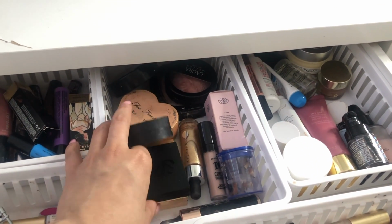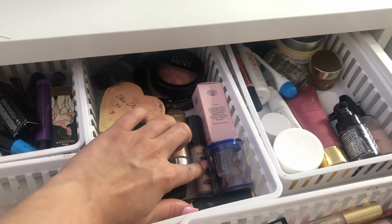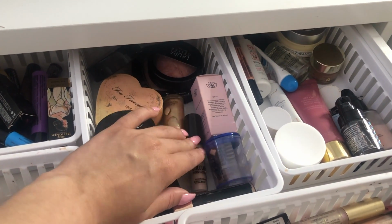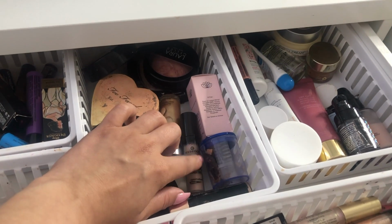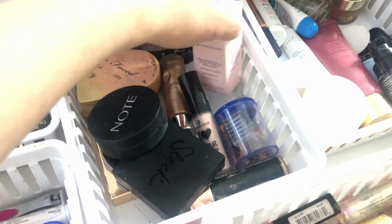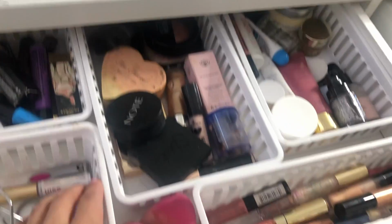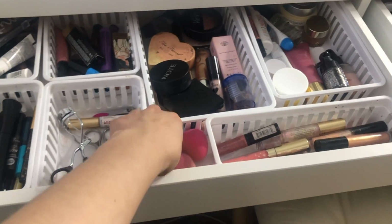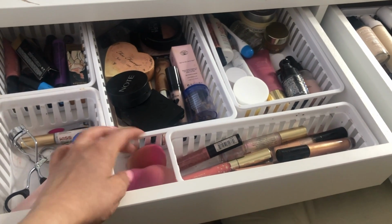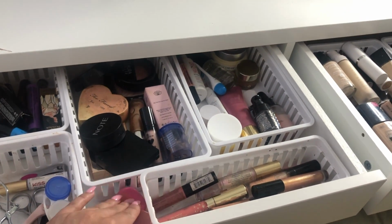I have, this is an eyebrow product, this is an eyebrow product, liquid highlights, eye primer. I have a sharpener for eyeliner pencils, and then I have this cuticle oil that I got in one of my BoxyCharms. Come over here, I have my sponges. They're currently dirty because I just did my makeup with one, and then this is from the last time I did my makeup. Definitely need to clean those.